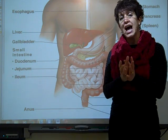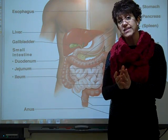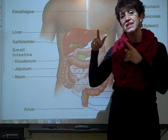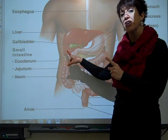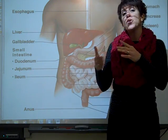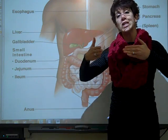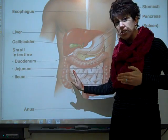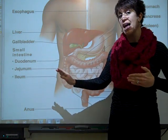So bile, it helps you emulsify fats. When you eat fats, there are actually hormones that stimulate your gallbladder to release bile into the duodenum. So if you are eating all day long and you've eaten really healthy and there really haven't been fats in your body, your small intestine will not contain a lot of bile.